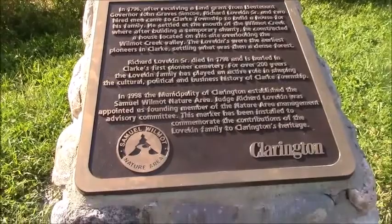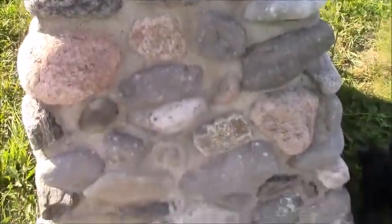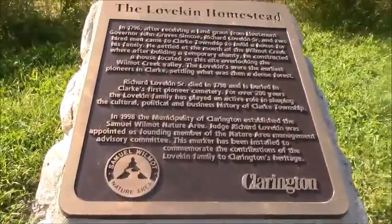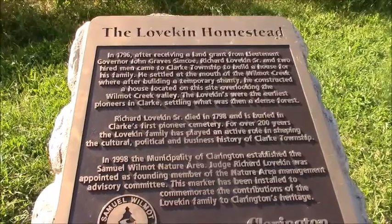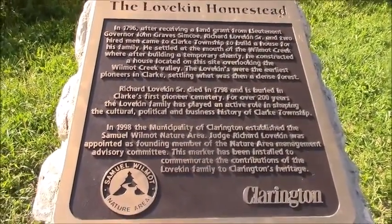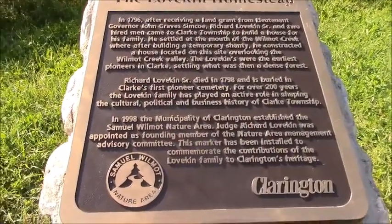So all along the trail, this trail and other trails on the waterfront, there are really nice cairns in honor of the families who founded this municipality, who founded this neighborhood, this region, whatever you want to call it. This is for the Lovekin family. They came in 1796, so they've been here a while. They've been here since we were Upper Canada and before Canada and after Canada, and they're still here now. So pretty cool, I think.